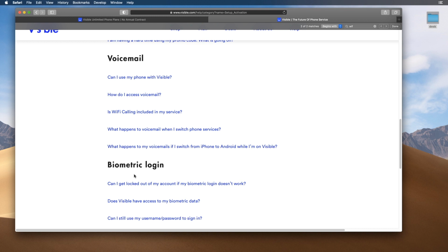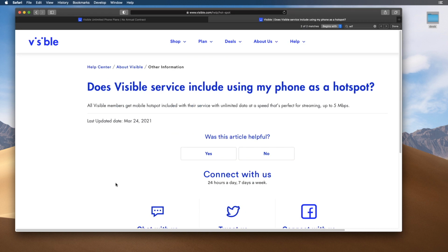All right, next up, voicemail. Visible supports visual voicemail on iPhone and select Android phones. They have regular voicemail support for phones that do not have visual voicemail. If you're not familiar with it, visual voicemail lets you see a list of all your voicemail messages and choose which ones to listen to or delete from your phone's screen. When I last reviewed Visible, I was able to use visual voicemail on both my iPhone and my Google Pixel 3 Android phone.